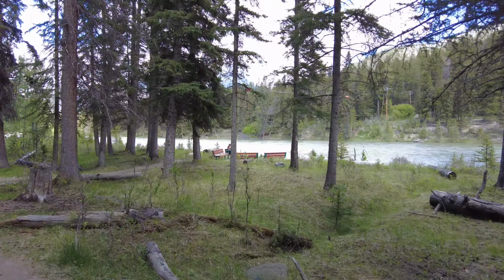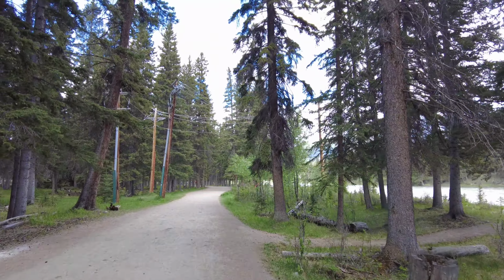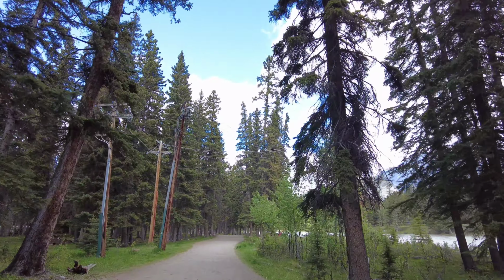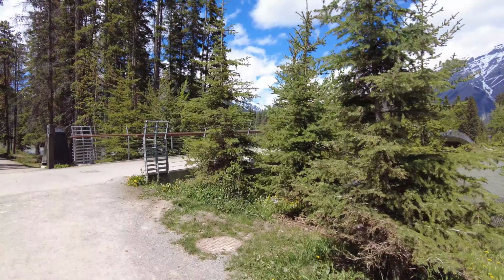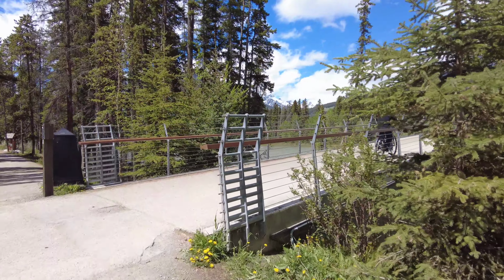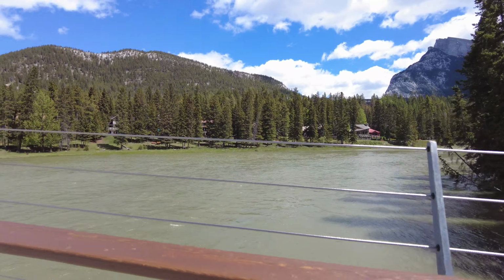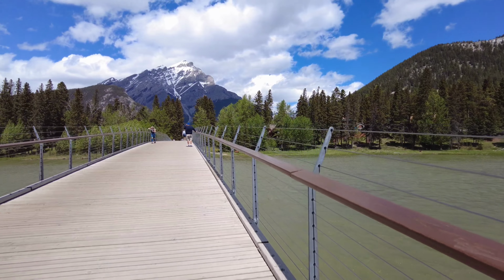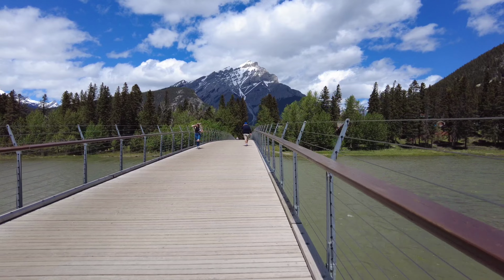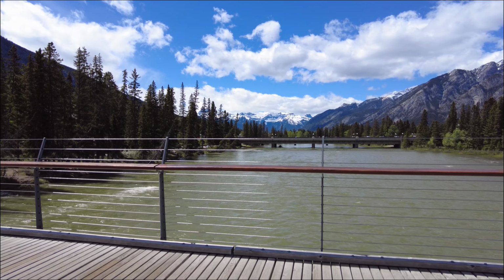But if you're the type of person who is looking to hike, there's many options to choose from. I personally chose to walk over to the Banff Pedestrian Bridge, which is around 15 to 20 minutes away from the Bow Falls viewpoint. And the hike is mainly on a flat dirt road, so it's a really easy hike. And if you do decide to check out the Banff Pedestrian Bridge, trust me, you won't be disappointed. Anywhere you look off of this bridge, you'll find unbelievable views of Banff National Park.